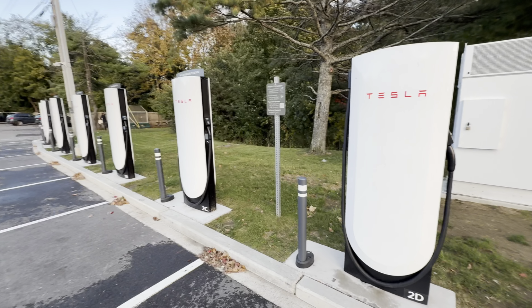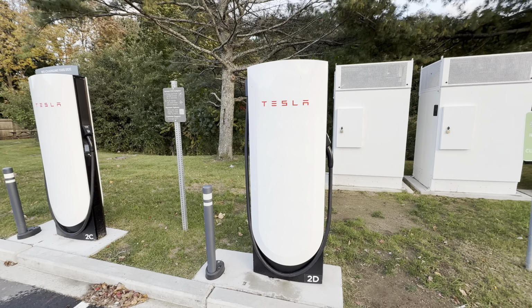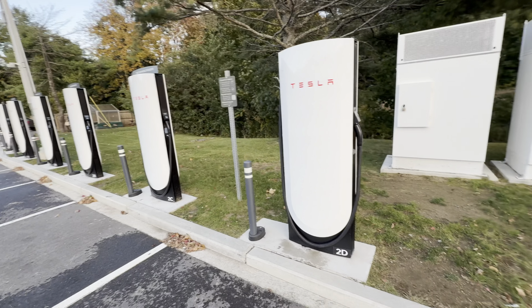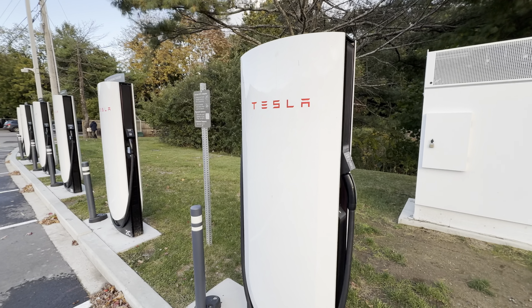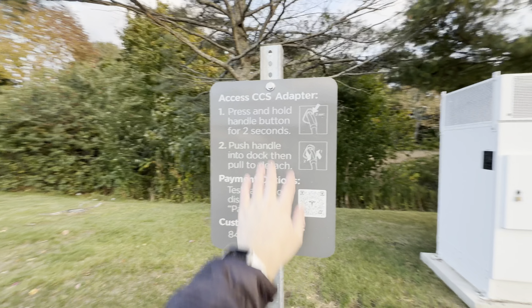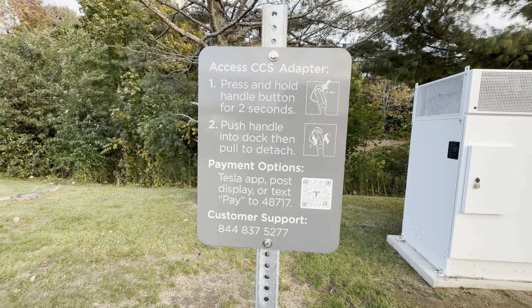Let's get into the dispensers a little bit. So we have normal version 4 posts. So this is what I would consider to be a version 3.5, version 3 plus, depending on what you want to call it, site. And some differences here compared to other version 4 sites. So we have these signs added here. So there are 2 of these. I'll show you another one in just a moment, giving very clear instructions on how to use the CCS method.